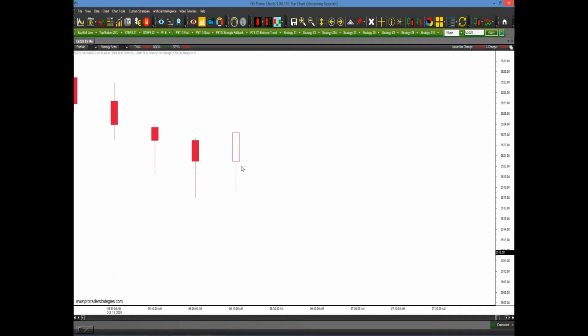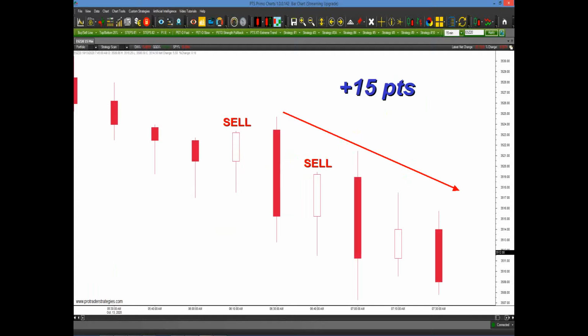Now we want to look for a bar that closes either at or very near its top, and that's this one right here. So we sell, and in roughly about an hour, you could have made close to 15 points. All right, that's close to $750 per contract potentially you could have captured. And there was another sell signal generated just about a half an hour later if you missed the first one.